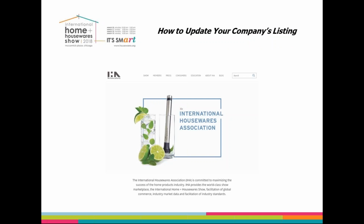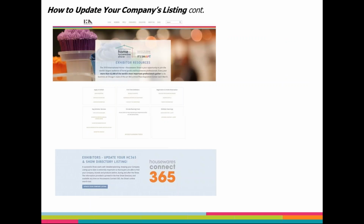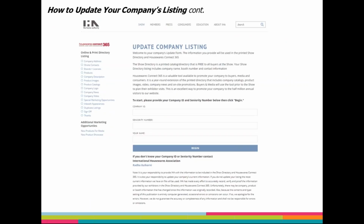So how to update your company's listing. You will go to our webpage, housewares.org. You'll hover over Show, Exhibit at the Show. You'll scroll down the page a little bit to this blue box and click on Update Your Company Listing. You'll be taken to this main page. You will need your company ID and seniority numbers to log on.